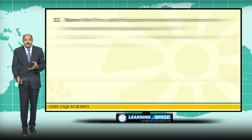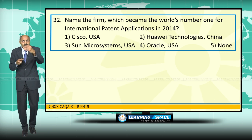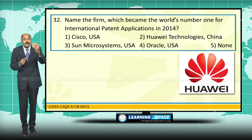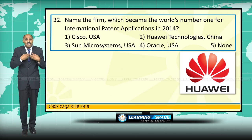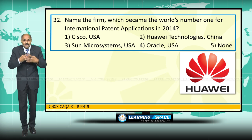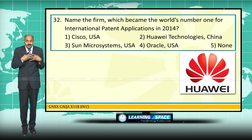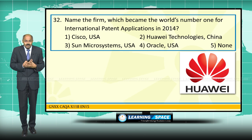Look into the last question of this week. Name the firm which became the world's number one for international patent applications in 2014. Patent applications, that means they invented something. If I apply for a patent, that means I found some new product. I designed some innovative product. That means I will have the right over that product because I have invented it.